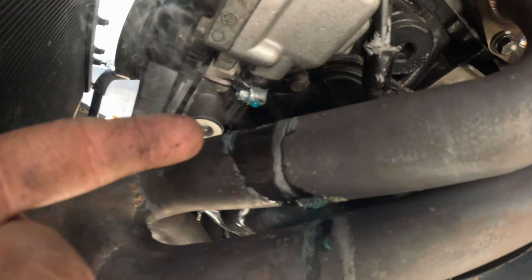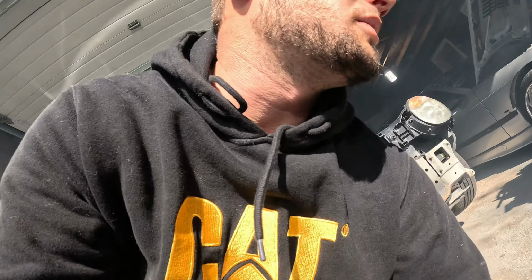There's coolant dripping out of this cover right here, right onto the headers. That's why it's smoking so bad. Which I was a little confused about because right now it doesn't have an oil cooler on it. Just temporarily, just so it can start it basically. But the whole motor is going to get buttoned up.